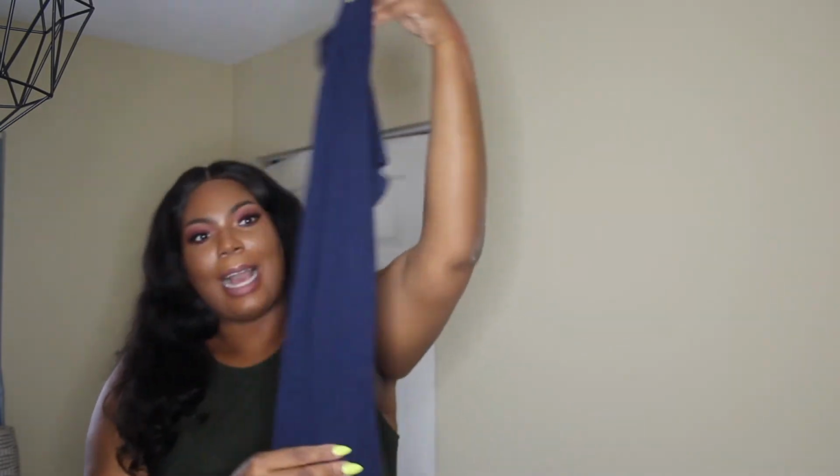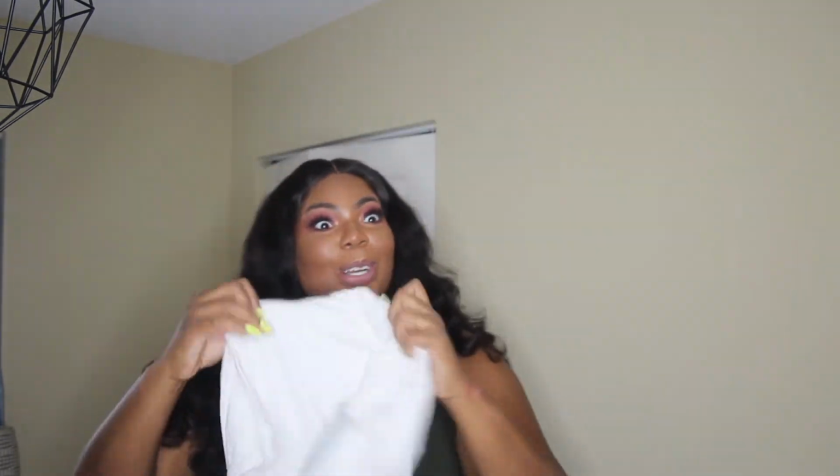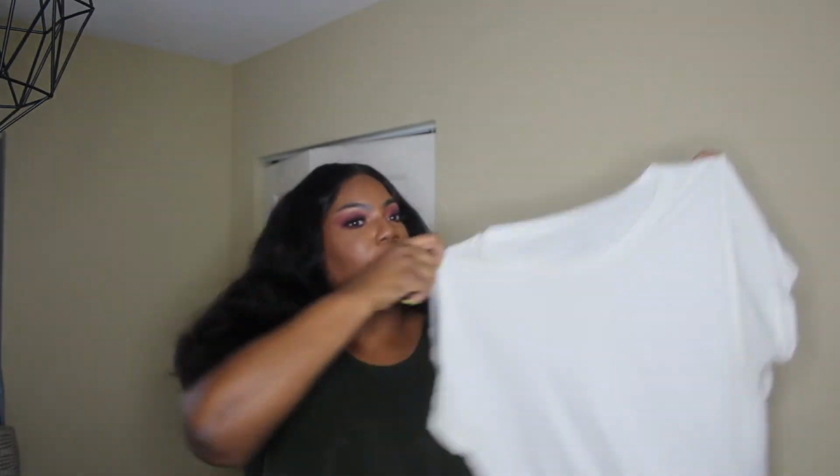I actually might take more than 5 shirts. So I have a navy blue relaxed fit tee. I have this off the shoulder gingham tee that ties. It's like a crop shirt. I have my Beyonce shirt. Not going anywhere without that. A white tank and a white crew neck shirt.